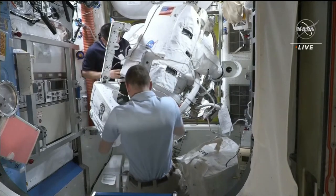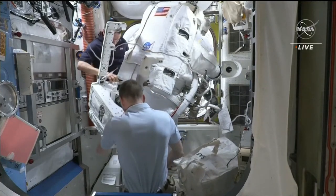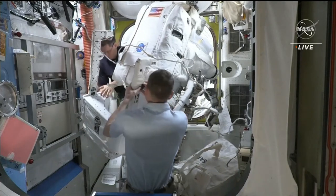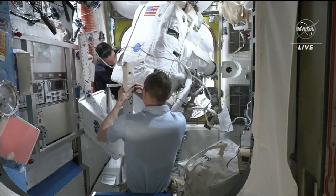Later in the day, Bowen will be on the SSRMS, the Canadarm2. Looks like Frank Rubio will be our prime operator for the Canadarm2, backed up by Hoberg.